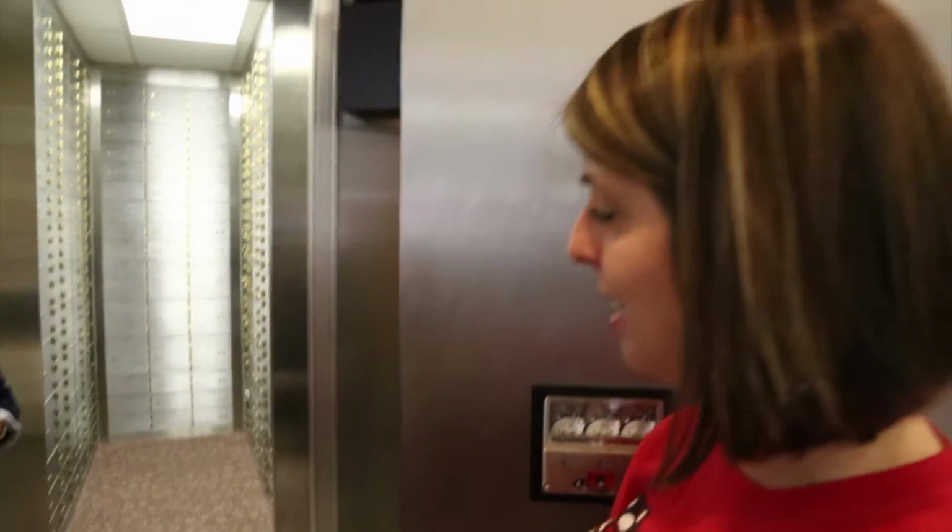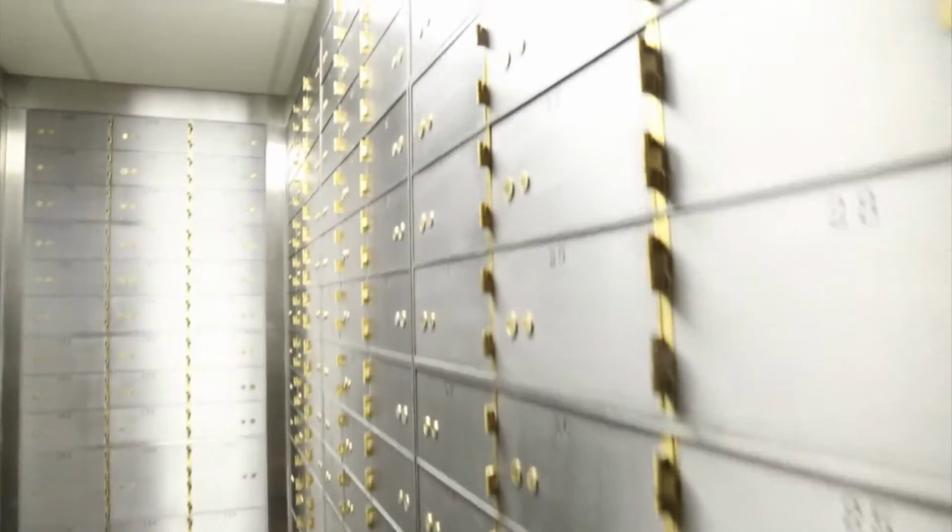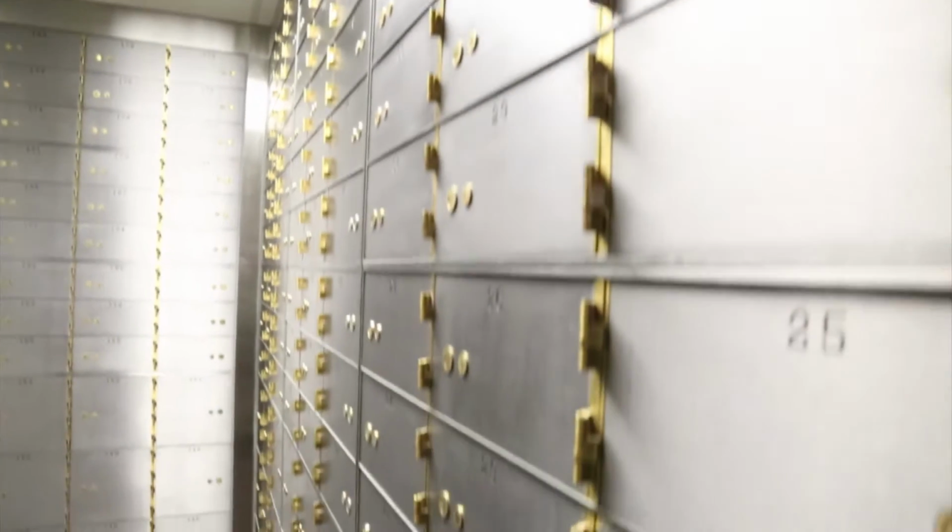Very good. So when your parents come here and trust Republic Bank with their money, they keep it nice and safe. That's right. Inside here are what we call safety deposit boxes. You can rent those and store things in them, and they're safe, they're fireproof, and you have a key and we have a key, so nobody can get in it without each other.